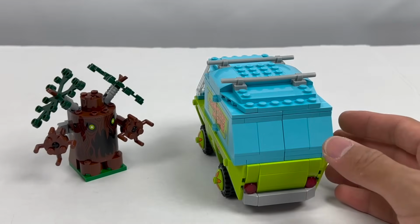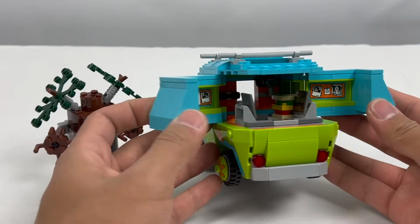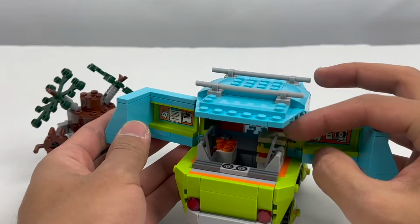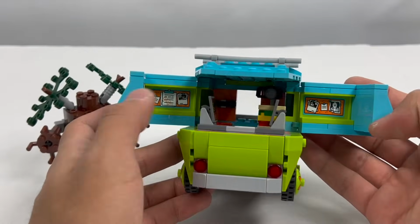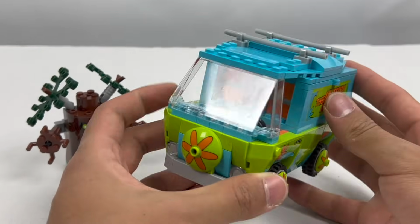Now, what's nice about this is that there's actually a good amount of detail stored within. You can open up the back here and see all sorts of different control panels and detailings, even a Scooby snack sandwich right here. I think that's supposed to be some sort of a way to cook the sandwich as well, so this actually has quite a lot of details packed in for such a small vehicle. I do really like owning this.